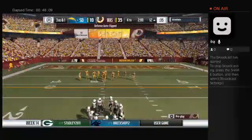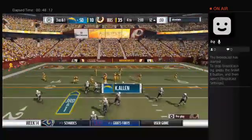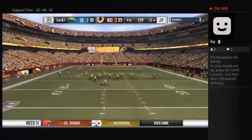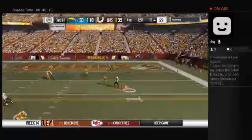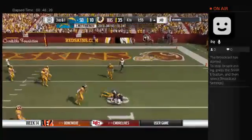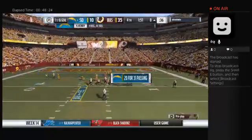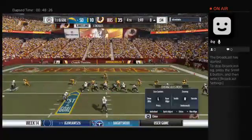This will be play number 7 on the drive. 3rd and a yard. Let's go. He'll look to throw here. And it's complete. Henry. And he's got the first down as he gets it to the 8. 4 yards on the play, and that leads to the 1st and goal.